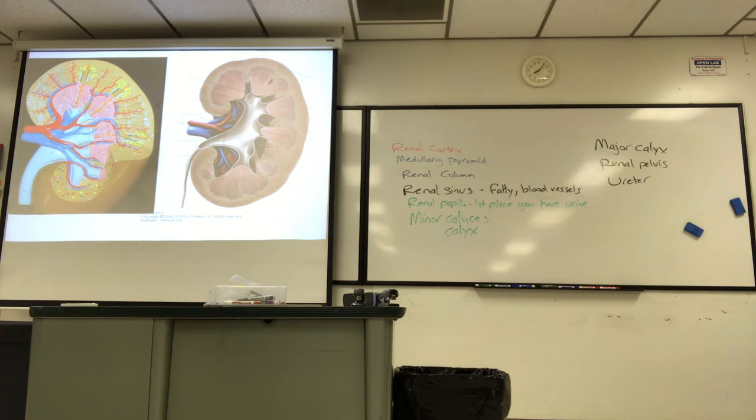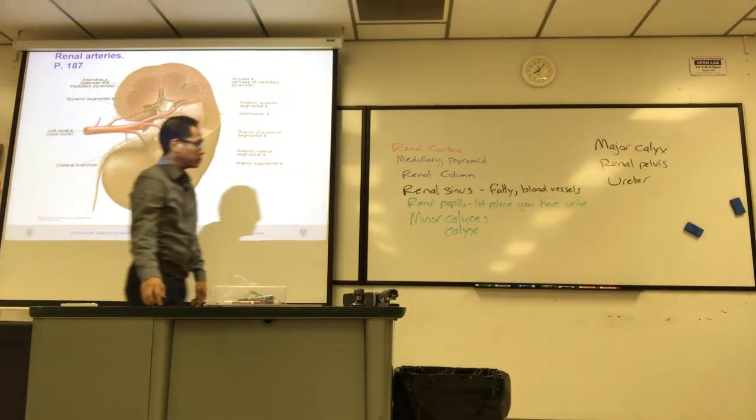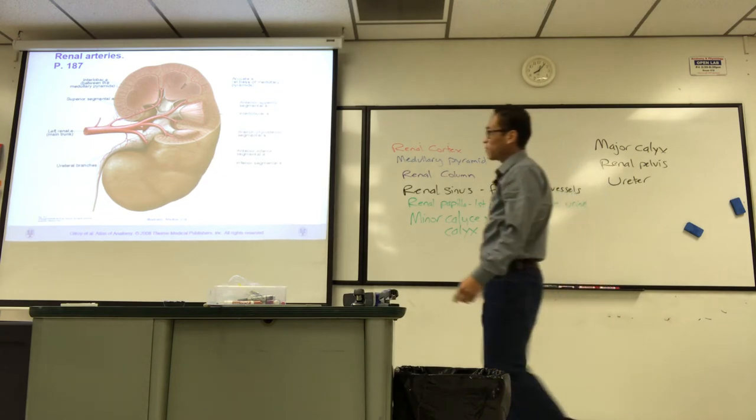There is the model we have in the room. The model also has the blood supply. I want to talk about the arterial blood supply next. Yeah, that's a left kidney, and it's on the shelf. We have like six of them. Okay, here's the blood supply. It starts with the renal artery, but you can see all these branches. So let's follow the branch points.